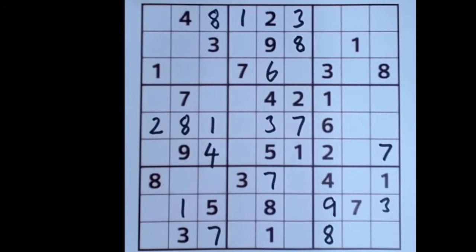Well, after a fairly rapid start, I'm slowing down a little bit now, but I believe there's still a lot of good numbers to find.